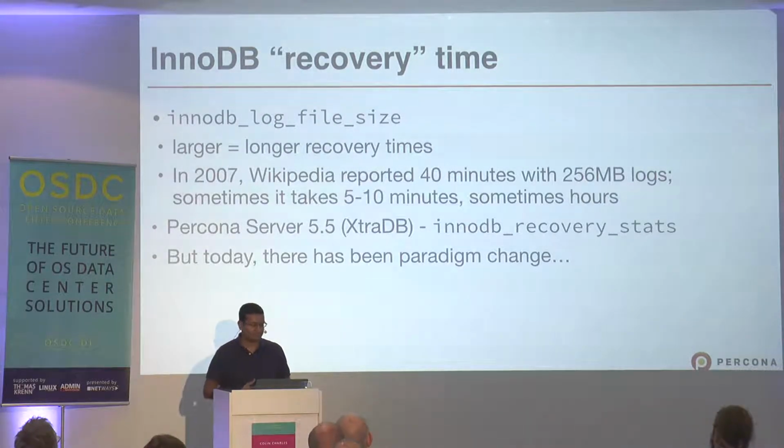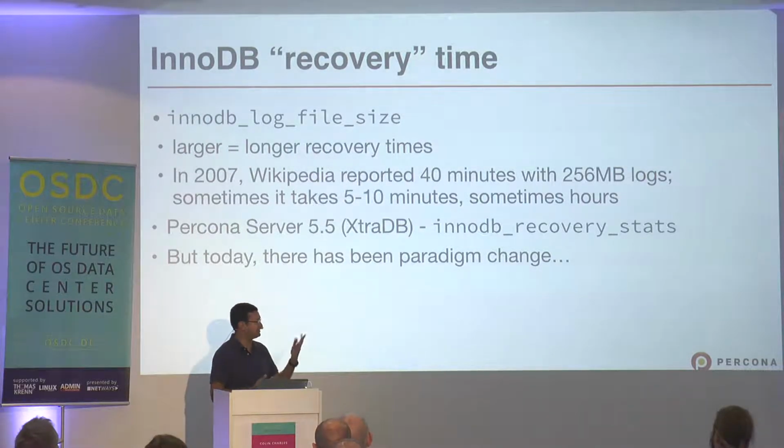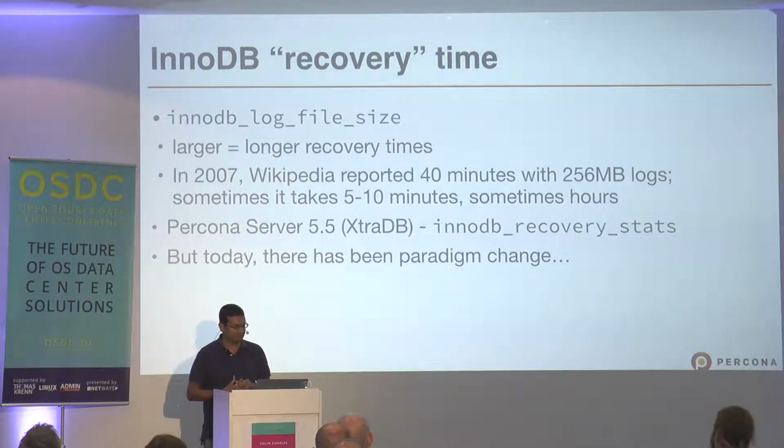So the InnoDB log file size, you set this. The larger you set it, the longer your recovery time. More than 10 years ago, Wikipedia themselves reported that with a small amount of log files, 256 megs of logs, it would take them 40 minutes, but sometimes it would take 5 to 10 minutes. Now that's non-deterministic, right? How do you go from 5 to 10 minutes to 40 minutes to sometimes hours?